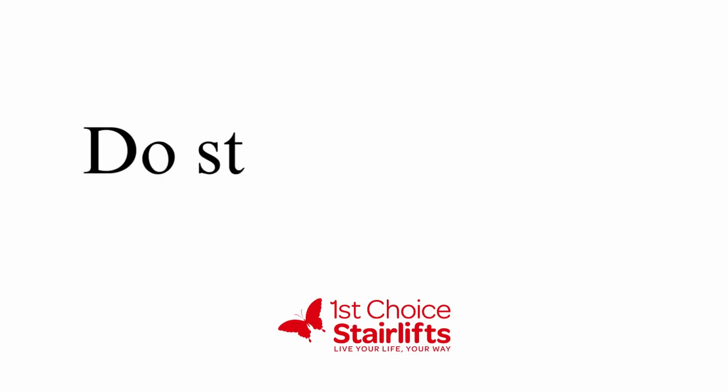A stairlift gets power from a main socket through a battery charging unit, so it's a constant trickle charge. It doesn't take up a lot of cost on electricity. But you do need to make sure that you keep it switched on at all times. Otherwise, you're going to have an expensive repair bill for a set of new batteries. So leave it switched on. Okay, next. I'm glad you answered that.